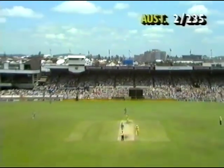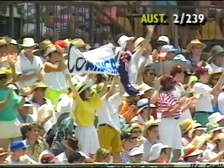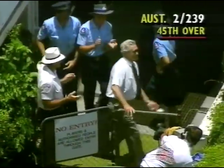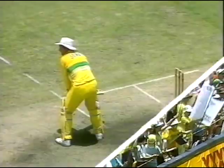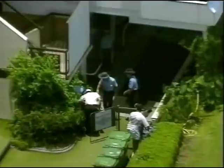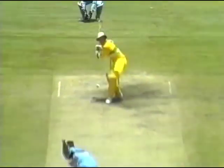Oh, just reach out and catch it, Jeffrey. What a magnificent hit. And I can tell you something else about that. With that 6, Dean Jones is batting 1,000 in this innings. A magnificent blow. He's such a clean striker of the ball, that's the thing. He hits it so cleanly with a full flowing back lift and right through the ball.